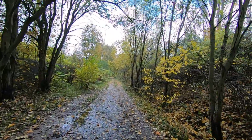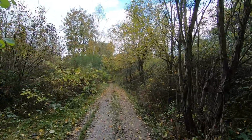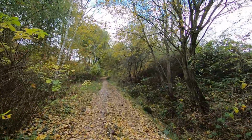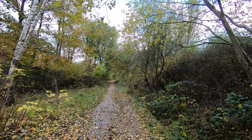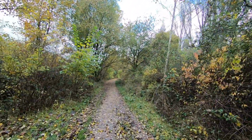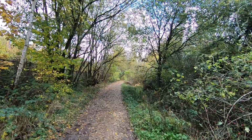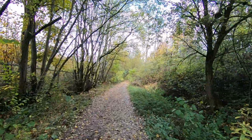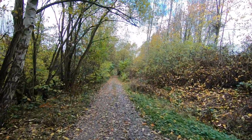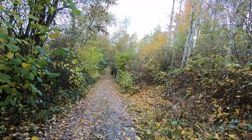This is just off the Abbey Road that came down. I'll put in my description, as I usually do about my videos, where the location is to park, should anybody else want to visit. The path's getting a bit better now. Like I said, just under a mile to get to the ford.